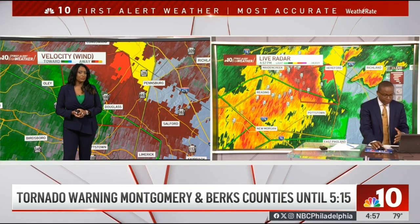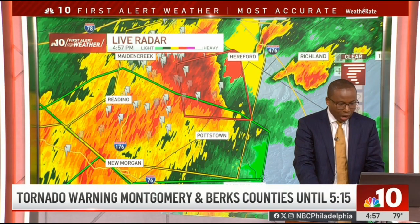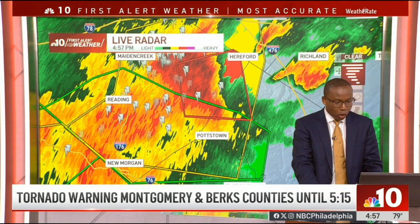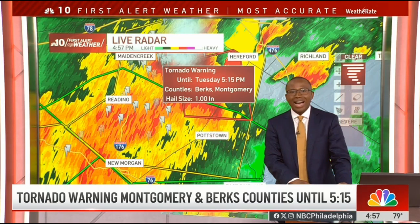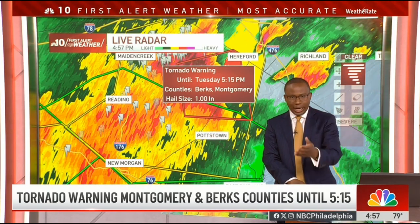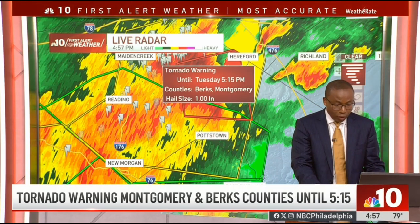So to reset the scene here, the time now 4:57 as we near the top of the 5 o'clock hour. We do have a tornado warning that's in place for Montgomery County and Berks County until 5:15 for about another 18 minutes or so. And as Brittney mentioned, we can check out various products with our radar.